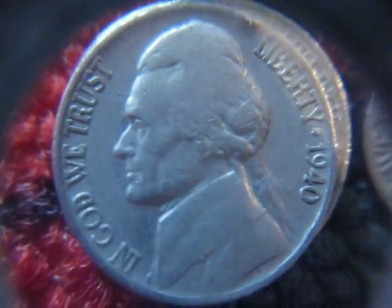We got, start off, a 1940. Got 3 of those. This one's in the best shape, has some toning still left on it. Yeah, camera's not gonna pick it up. Got a 46, really worn. 46D, 47, 52. Skipping down here to 54Ds. One of the best finds here. This only had a mintage of 7 million.